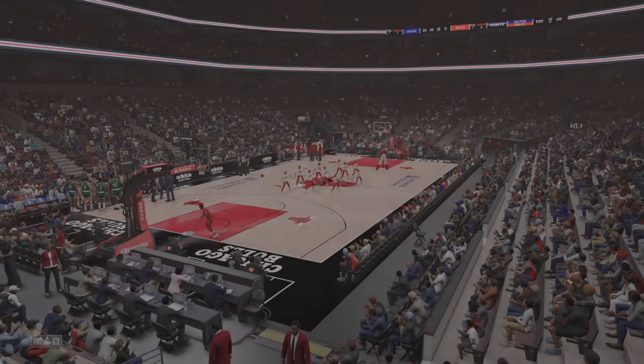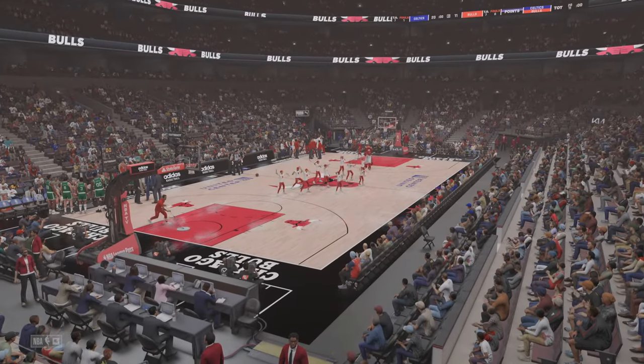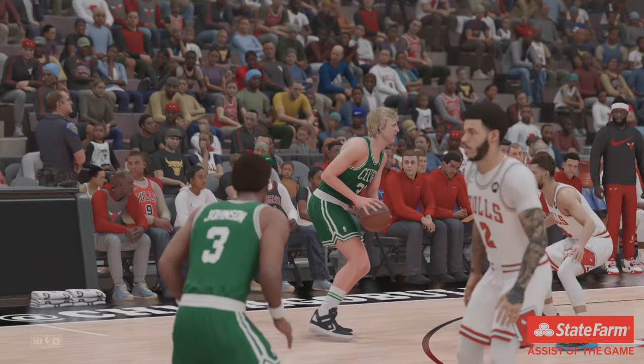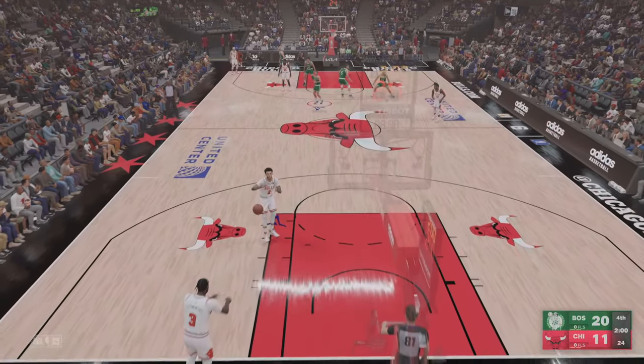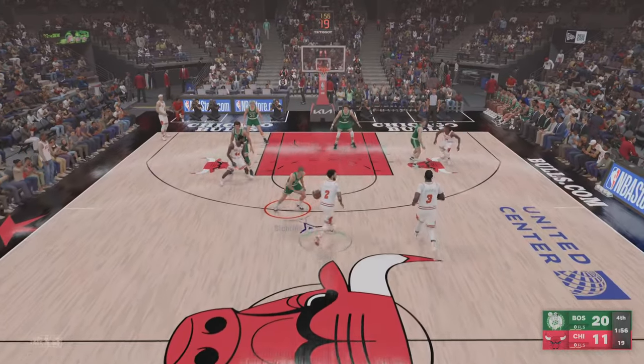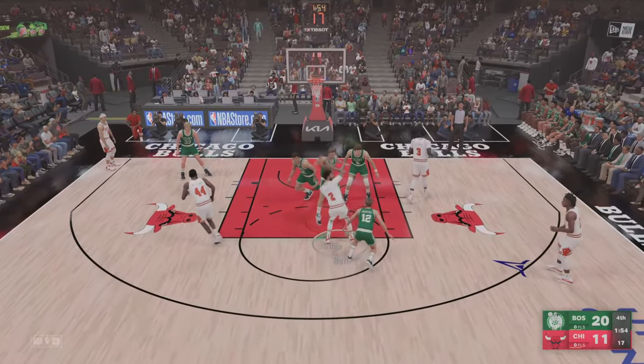Ladies and gentlemen, your Utah Dance Team brings you our State Farm assist of the game. And the definition of teamwork right there, guys. What great communication between them. The coaches talk about it all the time, but to be able to play with that kind of feel. Nice play, collaborating, improvising, and organic.